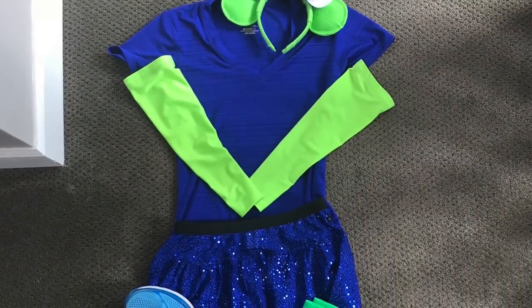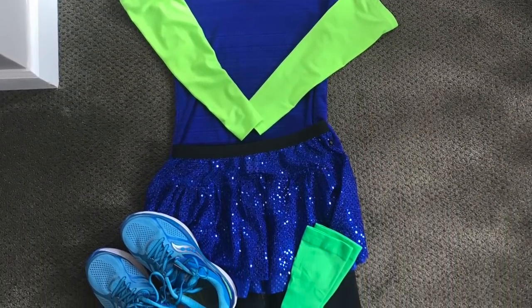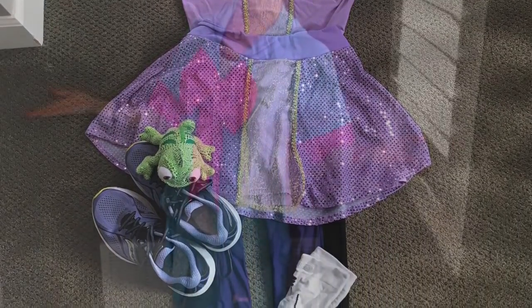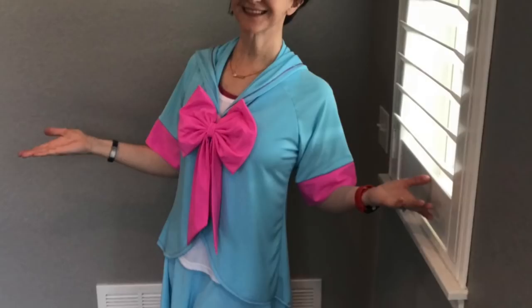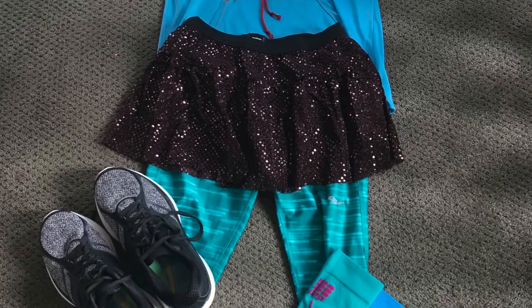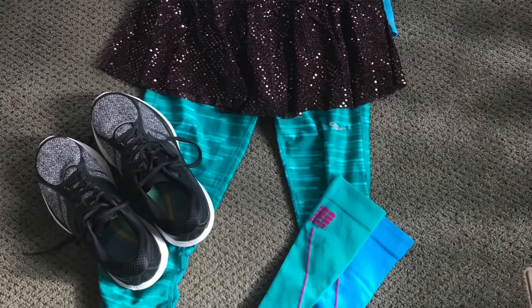But as I promised, these are my run costumes for Walt Disney World Marathon weekend. Toy Story aliens for the 5K, the spoiler alert Rapunzel for the 10K, the fairy godmother is part of the Joyful Miles group theme for the half marathon, and my husband Dave and I will be Wreck-It Ralph and Vanellope von Schweetz for the marathon. If you see me out there, please say hi and introduce yourself.